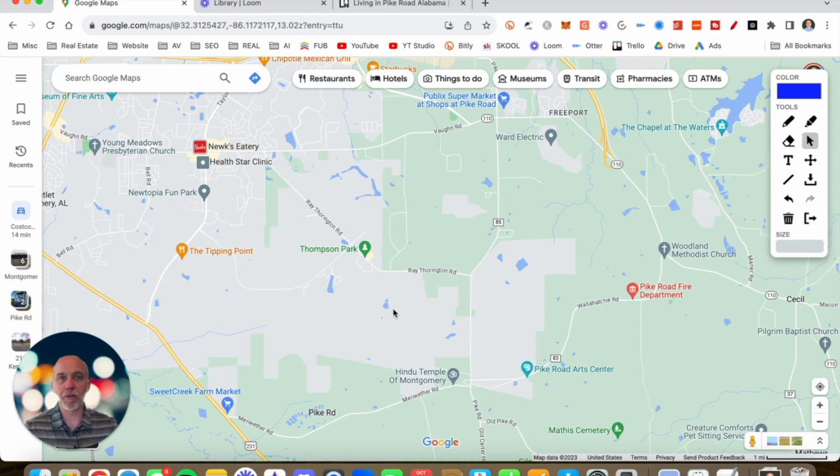Like I said, people come home to Pike Road. Most people work in Montgomery. Some people, of course, can work from home, but most people are going to travel into Montgomery for their job. So I'll just show you the main roads.